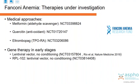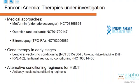And a recent report from Spain demonstrated a repopulation advantage of the corrected CD34 cells and stabilized blood counts in patients who had received the infusion of the corrected gene product. Follow-up is still short, so we anticipate further long-term follow-up data from this trial. And as you all know, transplant approaches with T-cell depletion and omission or dose de-escalation of TBI have really improved outcomes in transplant for FA. And on the horizon, we expect that alternative conditioning regimens for transplant using antibody-mediated approaches should be in trials soon.